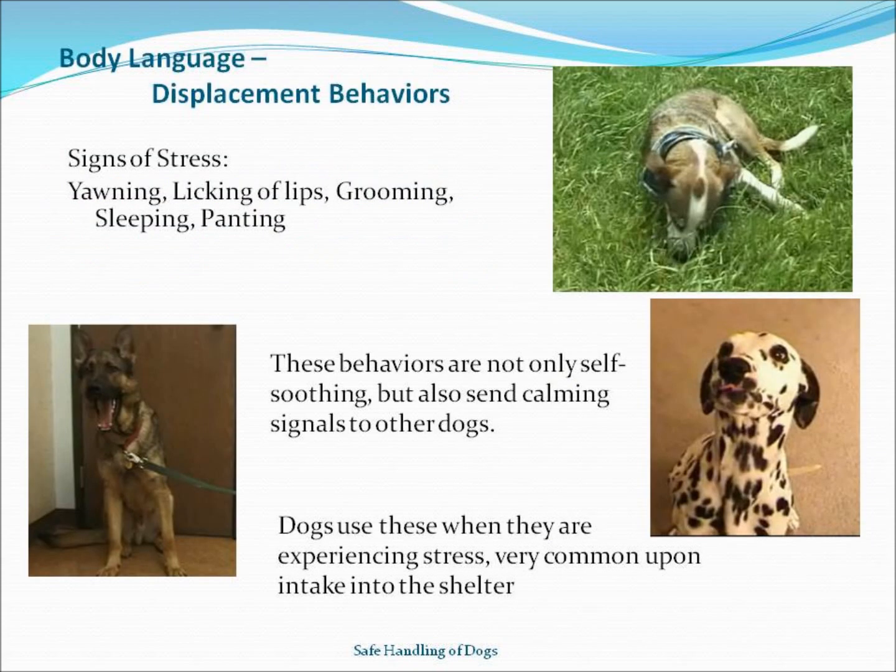The yawn is a great example of a displacement behavior. If a dog is tired, then the yawn is normal. Or if the dog is wide awake, the yawn tells you that he is stressed or excited. Displacement behaviors are those activities which seem inappropriate for the situation.